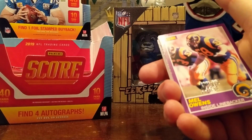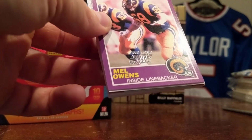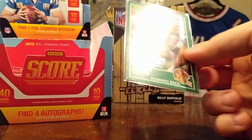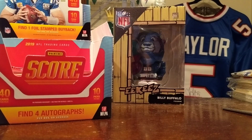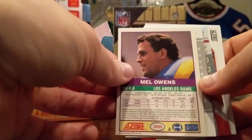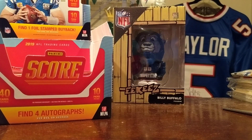And I did forget to mention, we get our buyback in every box. Actually, I did get a decent buyback in the last one. The last box I got was a Roger Craig. So, recognizable name. This is the 1989 version, subset. And here we have a Mel Owens. And you can get super short printed buyback autos. I watched a video where somebody actually lucked out crazy and got a Barry Sanders, which is super cool.